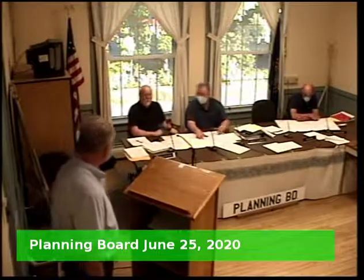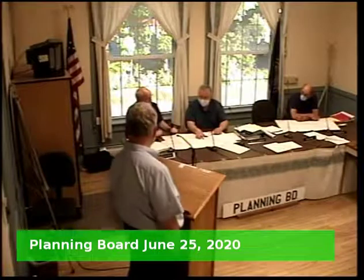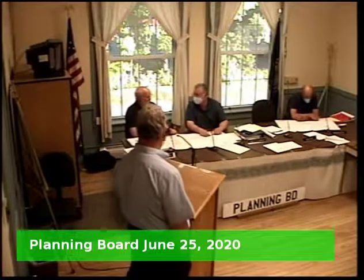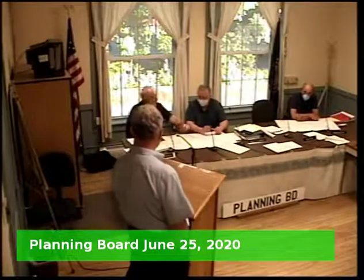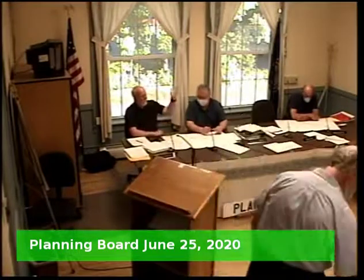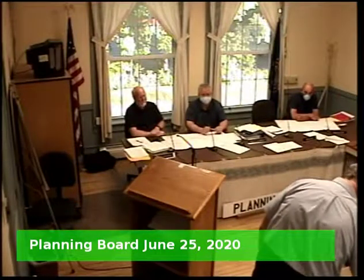Yeah, the specs say 16 feet overall. He's got 18, so he's actually 2 feet wider than what we require. But it would be nice if you had one spot going up the hill to push the snow to, because you're not going to push it up the hill. We could show that. Just go right in and right here, show a little flat spot.